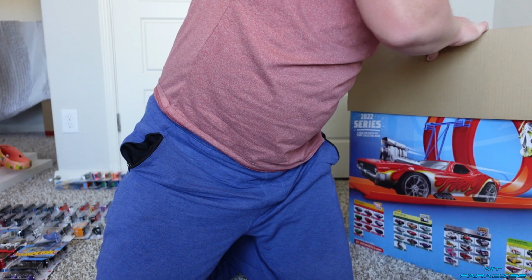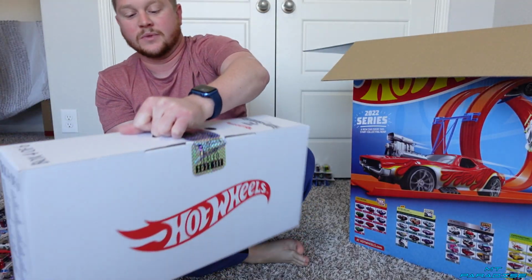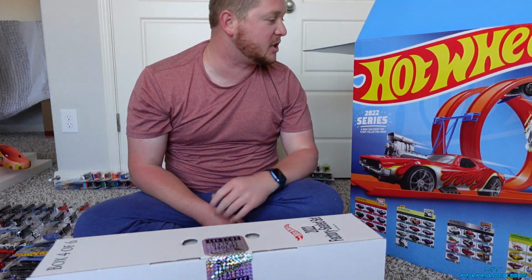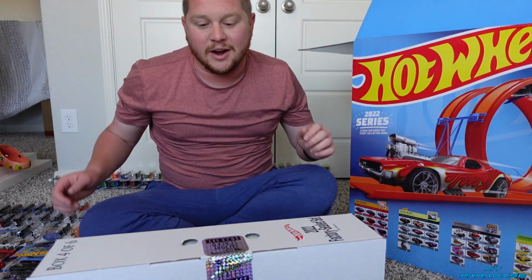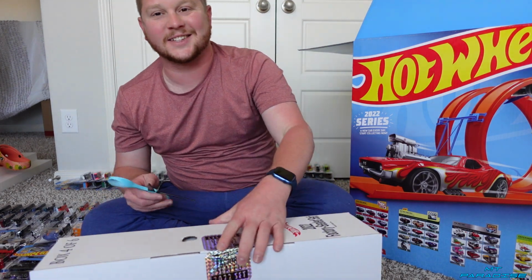Let's go ahead and do box 4 of 6 here. There we go. These ones I'm a little worried about because they were in the very bottom of this big giant box. So hopefully everything is fine with these. Let's go ahead and break that seal.